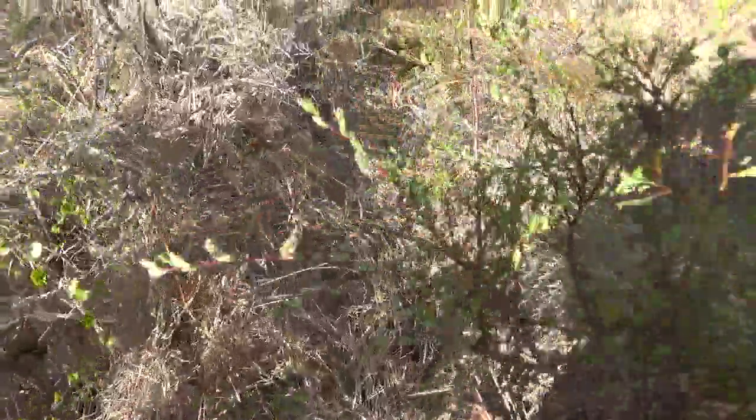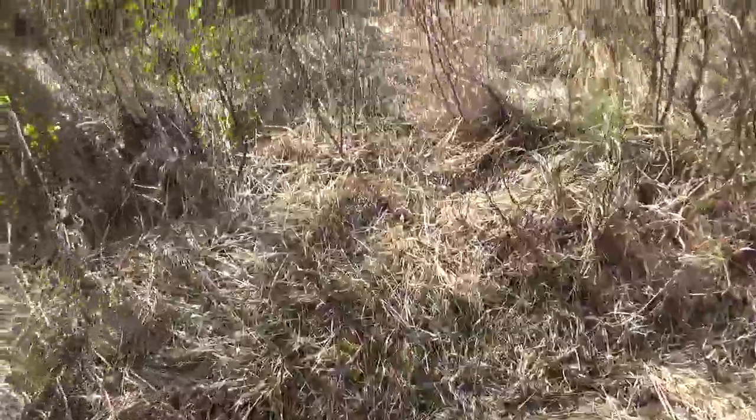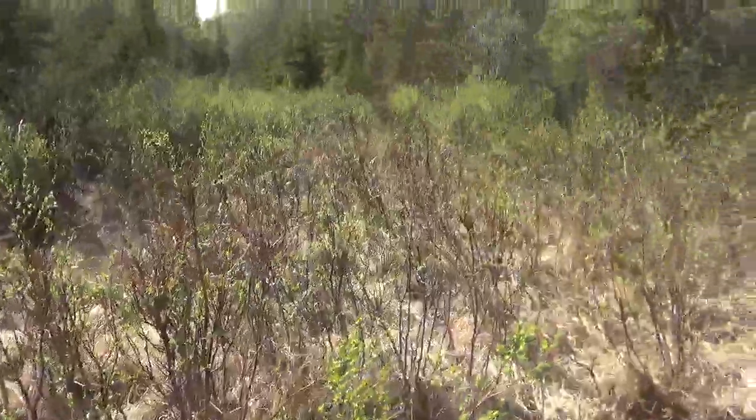So they kind of got this trail right here. It's not used too much. And they got one going that way, one going where Ruger is. Then they got one kind of packed down, going up and over the hill there.